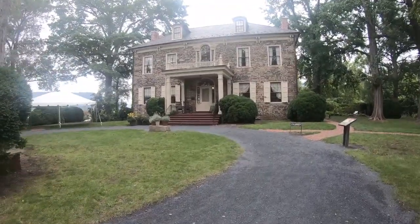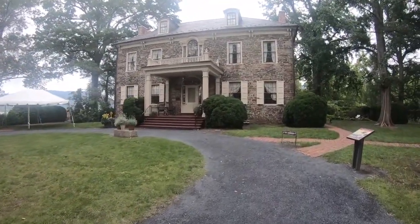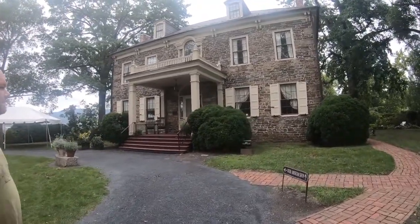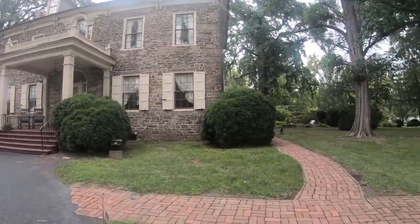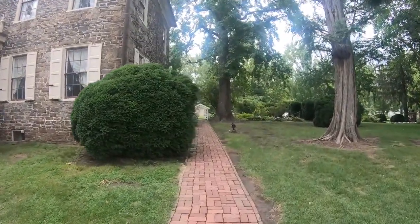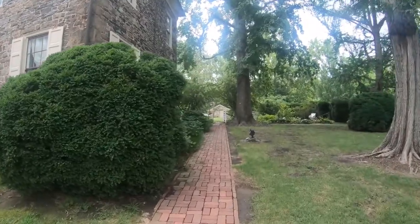But let's get back to the mansion. This mansion was built in three different sections. The original cabin was built in 1786, the front was built in 1814, and the rear portion was built in 1870. This house is old.